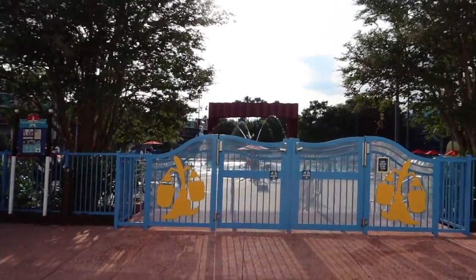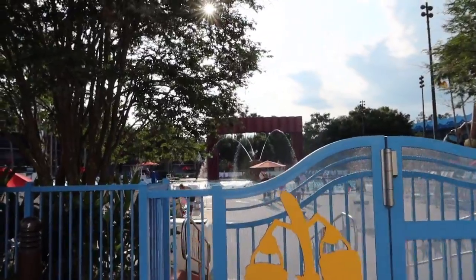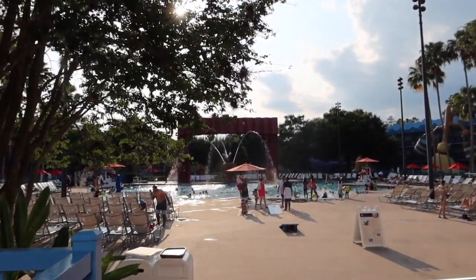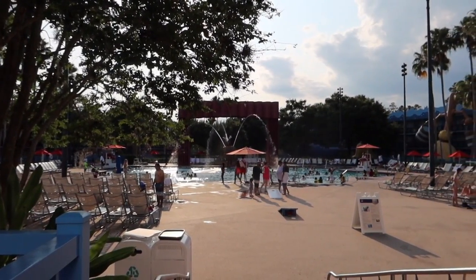This is probably my favorite pool on value, of the All-Stars property here. You can see Mickey from Fantasmic right there in front of the theater curtains, and he is making it spray there with all that extra water.